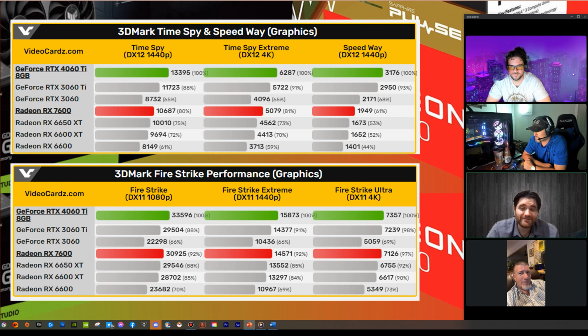Neither card has been released, so I would wait for the actual reviews to come out before making a decision based off of benchmarks. If you're going to pre-order something, go with your gut. Don't necessarily believe the pre-release benchmarks. Yeah, Brian's right. This chart is way too early.